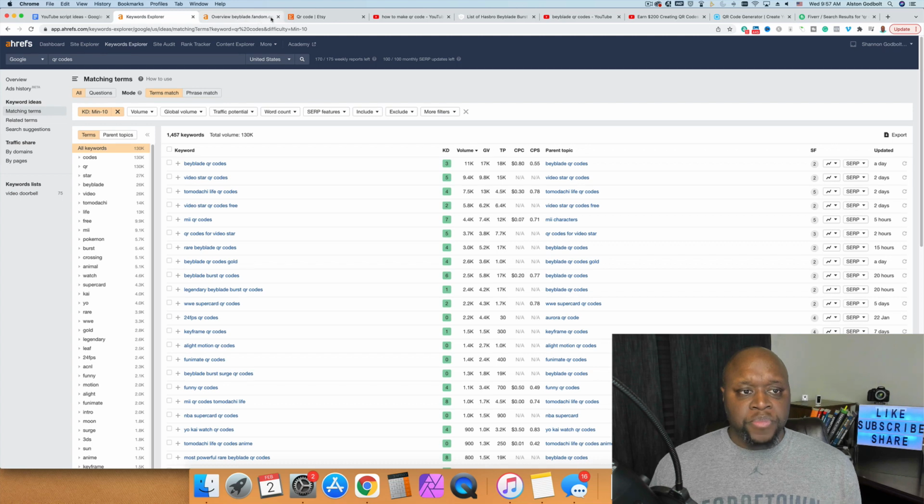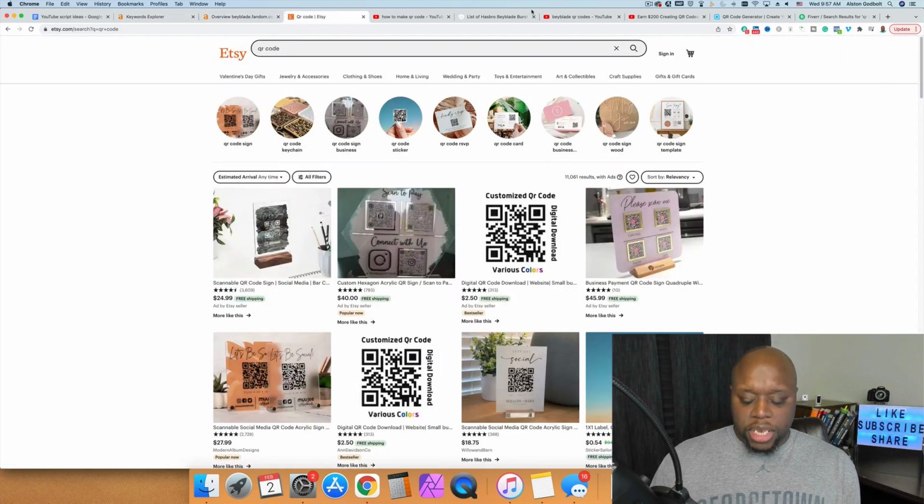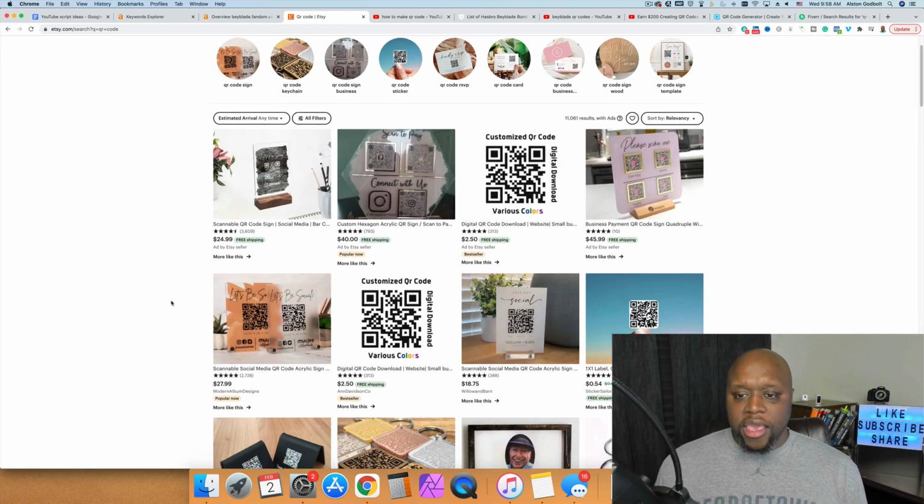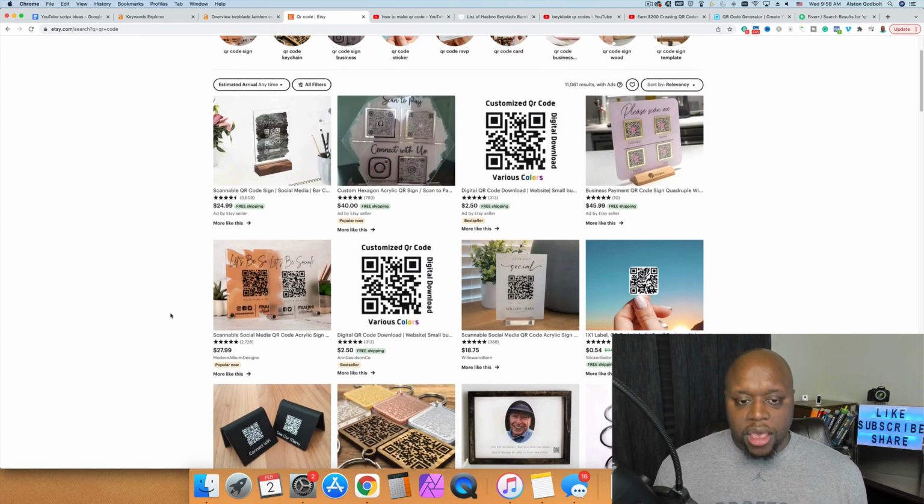The first thing that you could do is go to a website called Etsy. So I went over to Etsy and I just typed in QR code, and you can see people are looking for everything for QR codes: for their stickers, for business cards, for all sorts of stuff. They put it on their wall. Small businesses will actually put QR codes on pieces of paper, as I mentioned, and hand them out for menus. But you can see people are charging anywhere between $2.50 and $45 for different types of QR codes, and they're being purchased again and again and again.